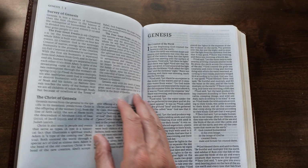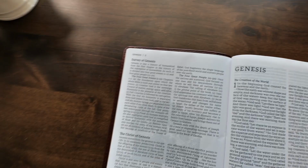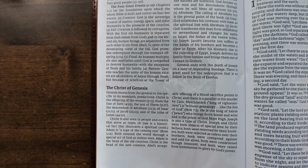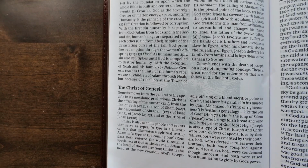Great. So then you have the introduction to the book, and you have a survey of Genesis, like you have for the other books of the Bible. And then you have this, which I love, the Christ of Genesis, and you have this for each and every Bible book. I read a few introductions. I really, really like them. And here you go. So this is a text that probably you already know.